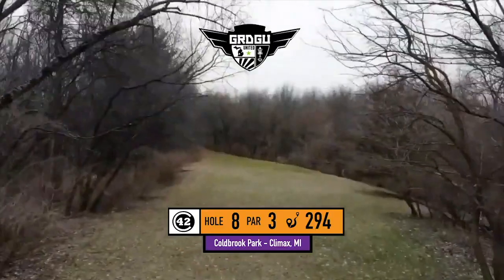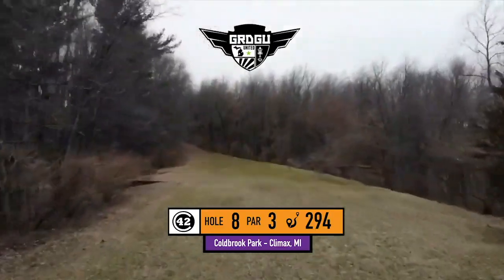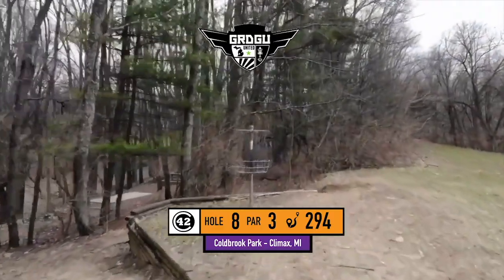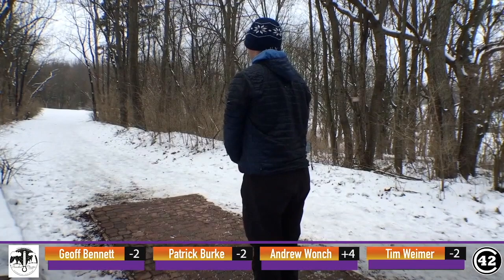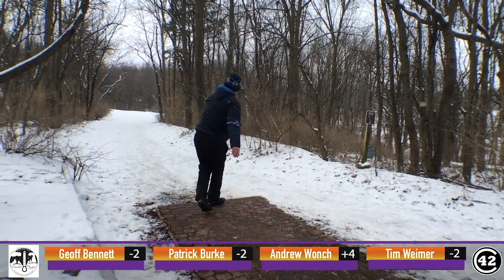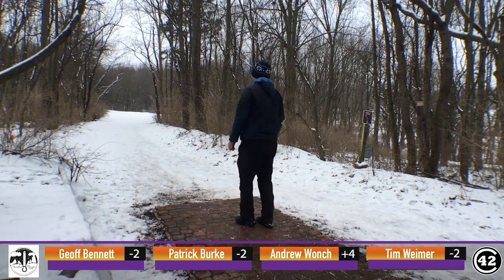Hole 8 now, 294 feet. This is a must-get birdie in my opinion, even in these conditions. This is a pretty standard righty backhand hyzer look. For most of these guys, 300 power is well within their repertoire. The gap is pretty far open. You're just trying to rip it right up the gut. Here's Patrick, a great-looking shot.